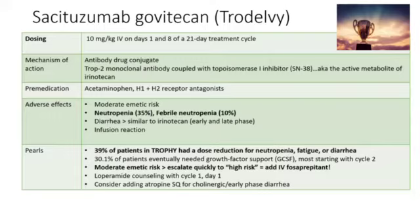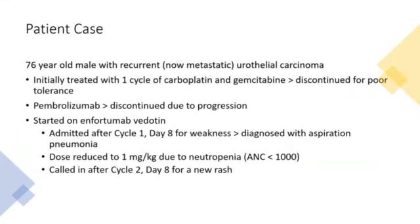So consider adding IV Amend if these patients are having issues with nausea. And we also counsel similar to what we do for irinotecan patients, so use of Imodium at home and then escalating that as needed. I did want to quickly review a patient case that walks you through the progression of some of these patients.